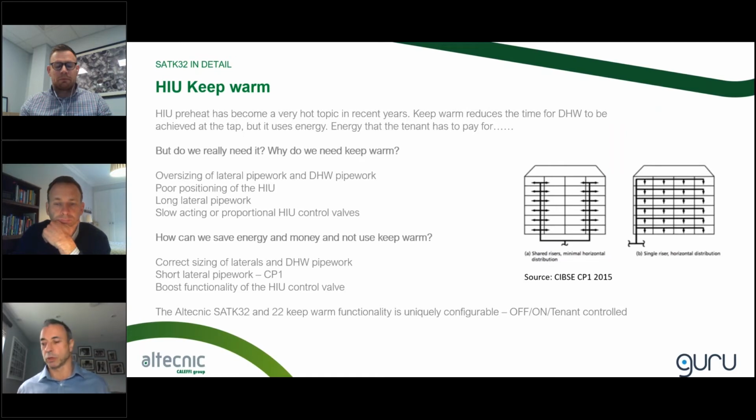But the other issue, of course, is that the larger the pipework is to the HIU, the more volume you have. And you then have to keep that volume hot, because if you let it cool, there's way too much volume to get through the HIU to get it to produce domestic hot water. So because we were oversizing, it took you down a cul-de-sac where you had no choice, and you had to, at the very end, say, I need Keep Warm on, because I need to keep everything flowing round, because I've got so much inertia in the system. Everything's got to be kept really, really hot.